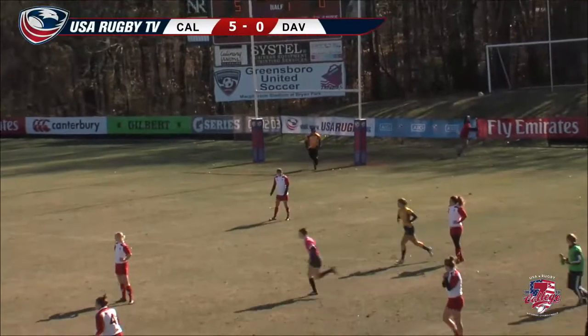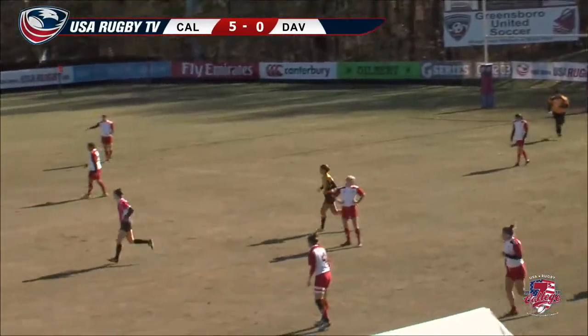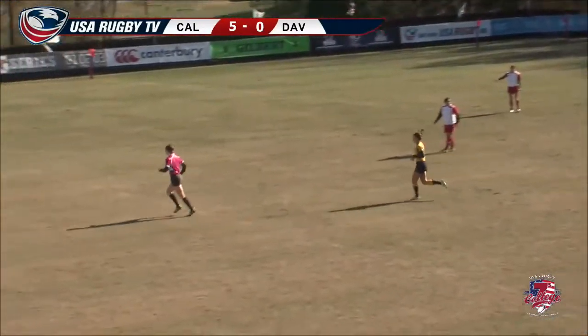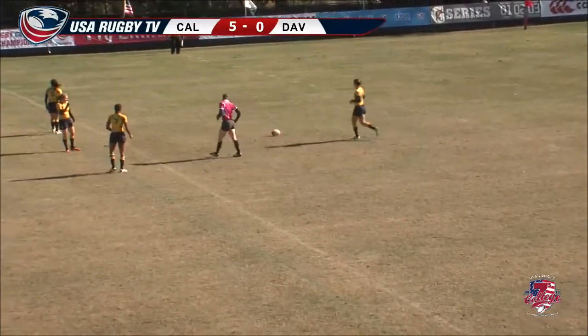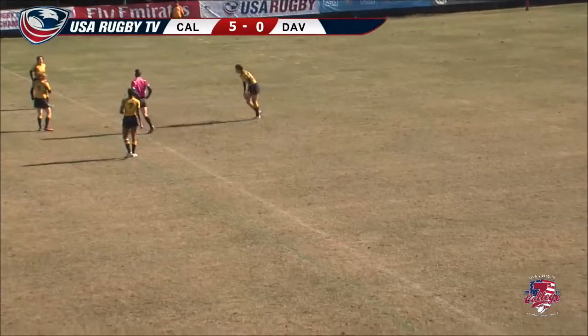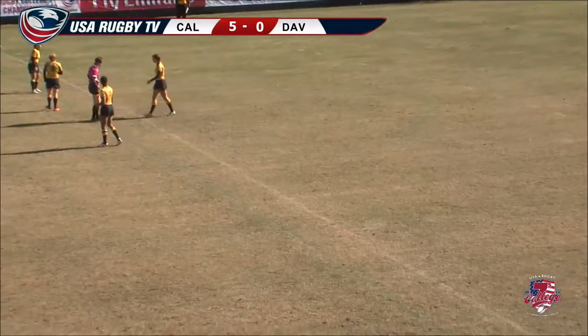Lewis, normally the one who's doing all the hard work up front of the forwards. This time she gets rewarded with a 5-pointer. Yeah, she'll enjoy that, especially right off the start. Yeah, and this is a vital time to really bring out your A game in these quarterfinals. Absolutely. It's either win or go home at this stage.